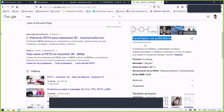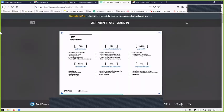Glycol is an additive that we add to enhance the printability. Basically, it makes the print material smoother and easier to print, even if it reduces the strength a little bit. The deal that we got between printability and loss of strength is good enough that we always print with PETG and not with PET, because PET is a material that doesn't tend to print that well.